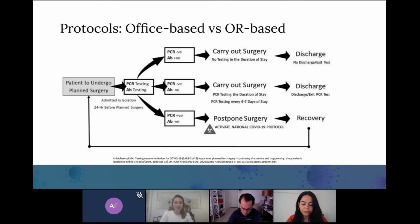I'm conscious that we're running out of time. As far as office-based protocols or OR-based protocols, I thought this was a really good diagram, taken from the British Journal of Oral and Maxillofacial Surgery. It's like an if-then protocol. I think we're going to see a lot more of these published.